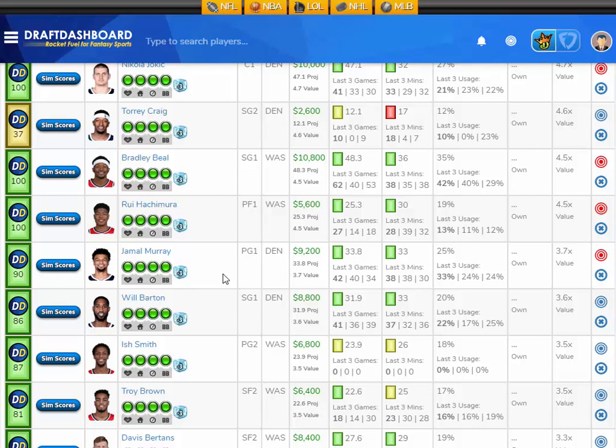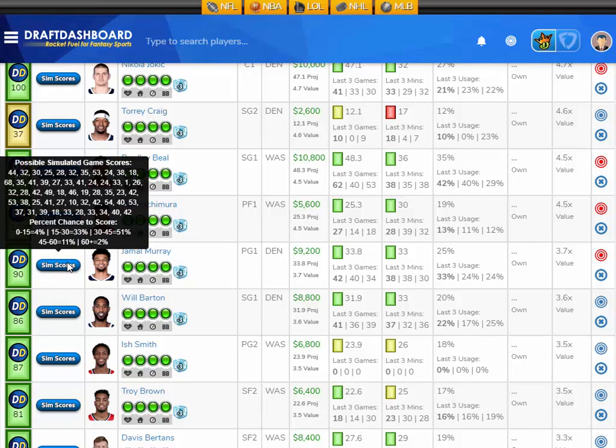but I like Jamal Murray, projected at 33.8 fantasy points here tonight. That's 3.7 times value. He's 9,200 DraftKings salary. Let's take a look at his sim scores.